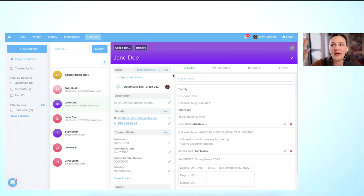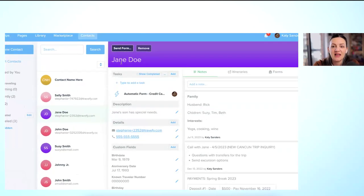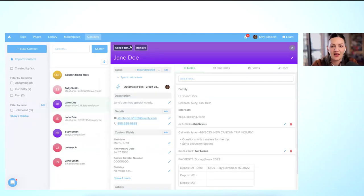Second part of forms, the biggest part, I would say this is the meat of this whole thing, is that when you do a form, there's a couple different ways you can send a form. So one, if you notice, there is that button right there in this contact where I can go ahead, and these are forms I have in my account already, but then you can also just create a new one right here. So if you just need to send something to someone you already have in there, not a problem. Just send it right from their contact profile.